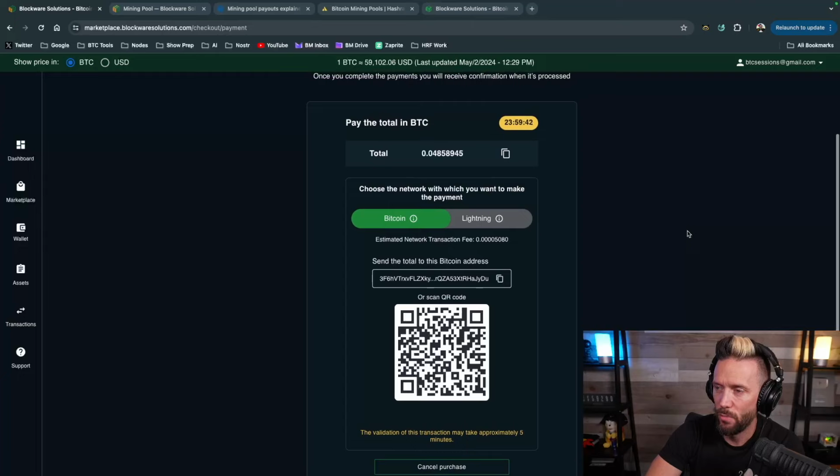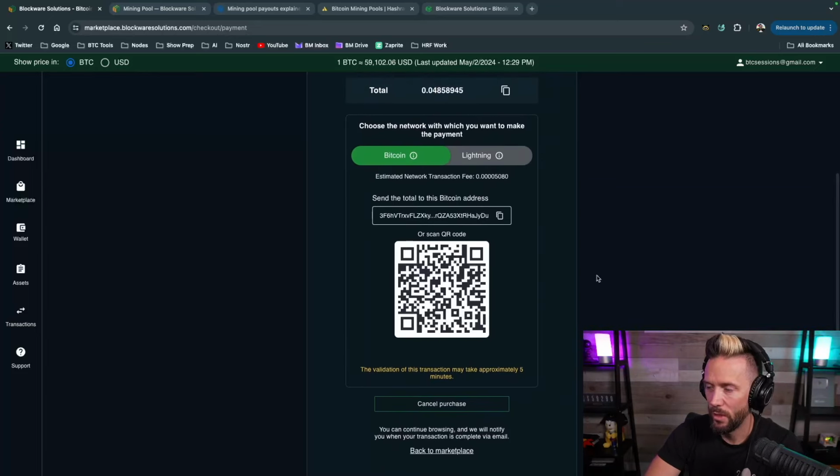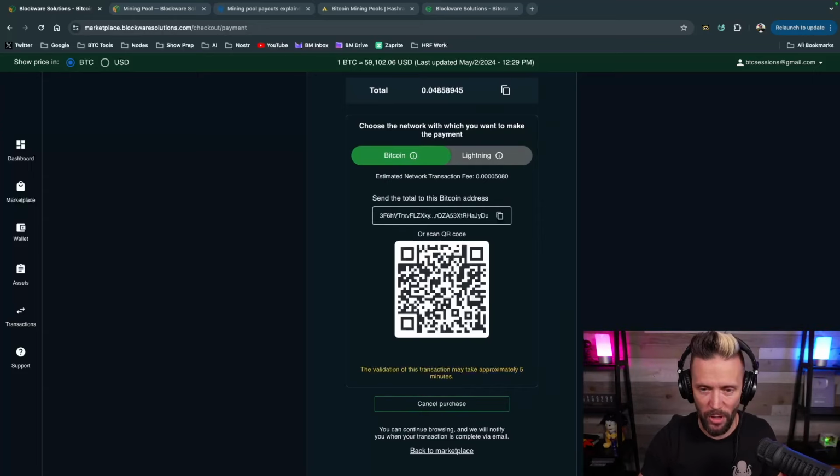Okay, and so this brings me to a screen. I have 24 hours to pay this invoice, so for about 0.048, and there we go. Okay, so I'll pull up a Bitcoin wallet here with the appropriate amount in it, and then we'll get to paying this invoice.